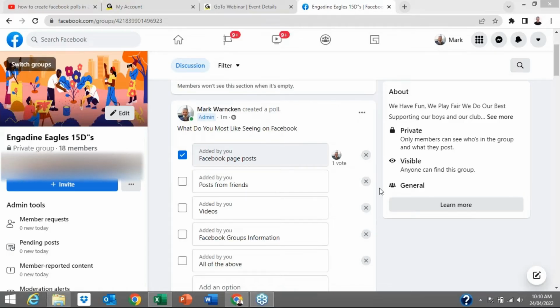And this is what I mean by a poll on Facebook. I've just created this one here to give us all an example. And I've asked the question, what do you most like seeing on Facebook? And I've added Facebook page posts, posts from friends, videos, Facebook group information, and all of the above. So pretty standard. This is what Facebook have been giving us for years and years and years, a simple poll, and it's a great way to interact and get feedback.